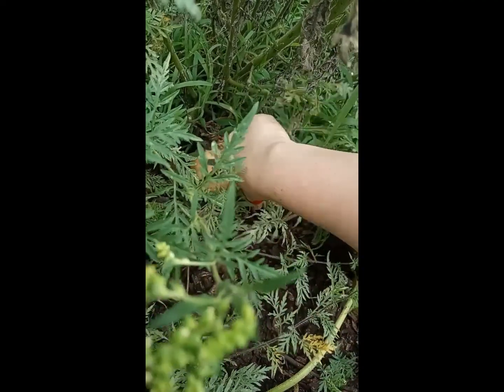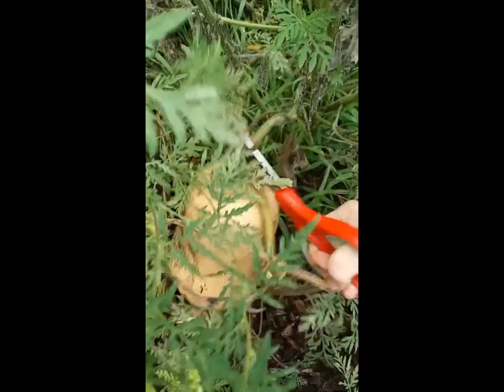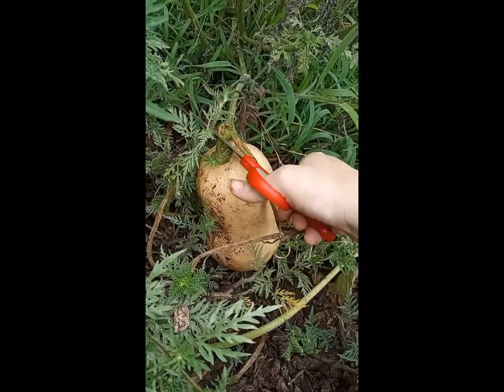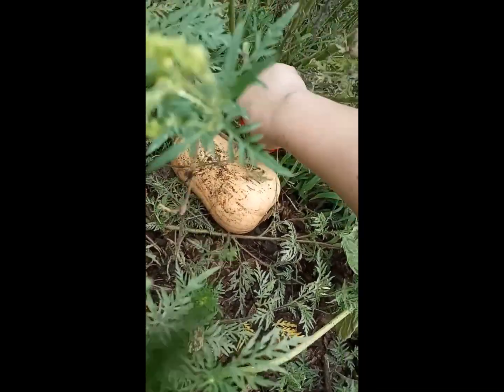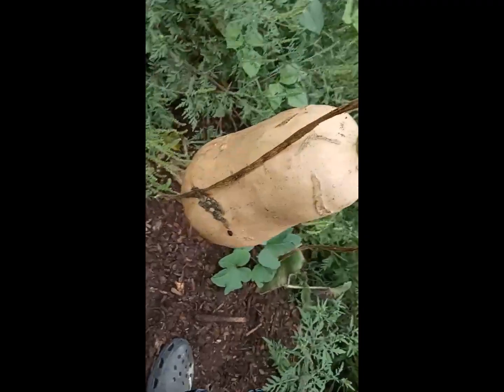Yeah, the stem is pretty dry, but it doesn't have to wait out here for a long time. You can cut kind of far from the stem. Here, I'm gonna bring it up here. It's easier to see. There. Okay, we got this one harvested. It's definitely big.